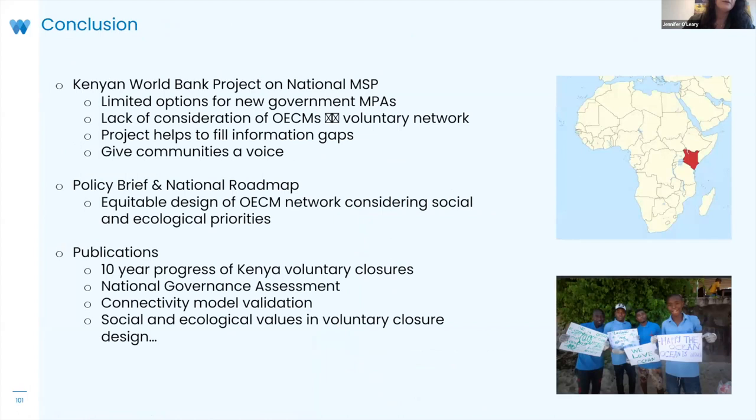At the same time, we maybe haven't thought as a nation around how we can strengthen this voluntary network of OECMs or voluntary community closure network. So in this project, we're trying to bring it in at the time when the government is doing a national marine spatial plan, to try to fill some information gaps around what communities want and what would ecologically make sense in terms of a voluntary network, and also to provide the communities a voice.